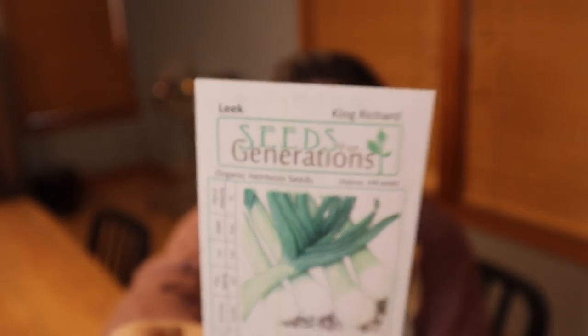So this is a different variety than the one I bought from MI Gardener. This is King Richard leek. I love leeks. If you've never tried leeks, go buy some at the grocery store. They're a very sweet, sweet onion flavor.